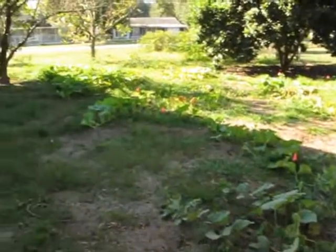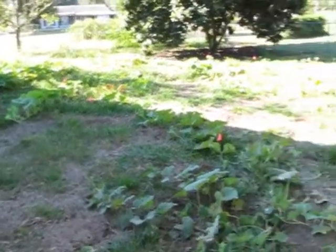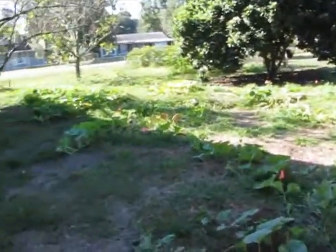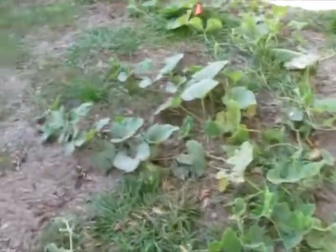Okay, so I haven't done much with this patch. I haven't bothered to really show it because I didn't think anything too interesting was going on. Henrietta's in the bushes. She's molting and she looks terrible right now. See if I get a picture of her later.